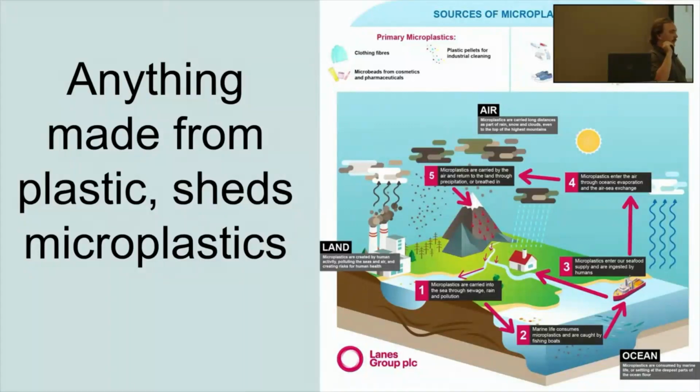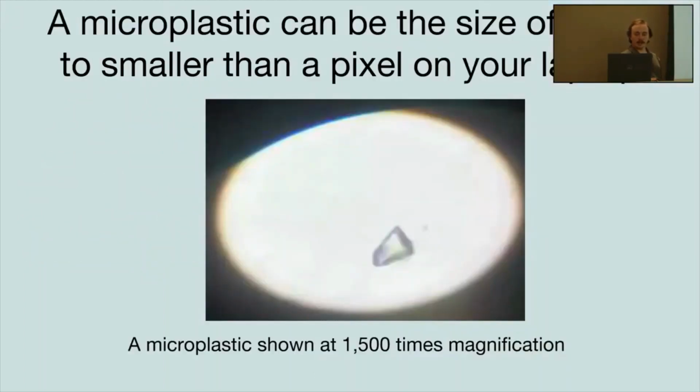It comes from, like I said, literally everywhere. And as mentioned before, anything made from plastic sheds microplastics. Some of them are in the landfill, and when you throw something away made of plastic, that becomes particles, and next time it rains, those run down into the stream and into the ocean. But again, the environment basically just vomits them back up into the tundra, and they end up in your drinking water. And that's actually what I found.